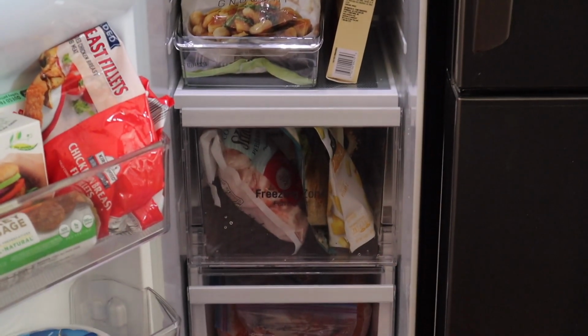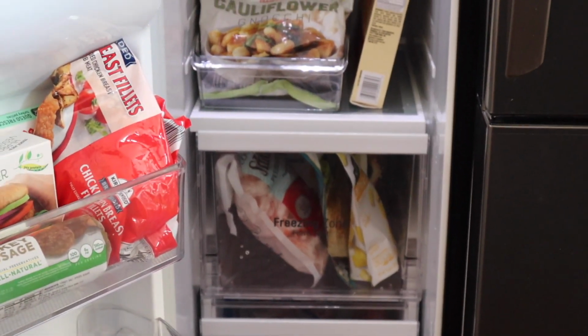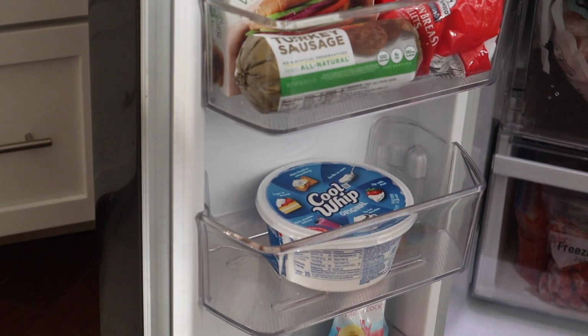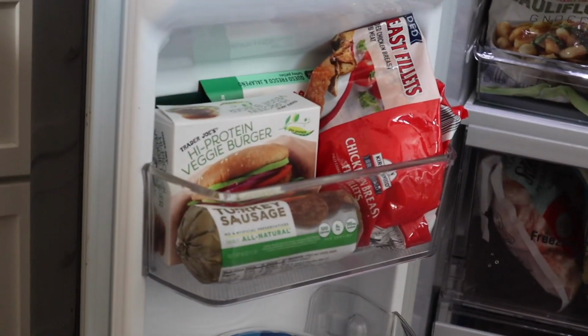The next one is like your little things. So like if you go to Trader Joe's and buy boxes of stuff or whatever, okay. Your shrimp's in there too, just because it could go in your bulk meat section. The last one is all tomatoes. The bottom left on the door is alcohol stuff. Cool Whip, which your ice cream can also go there if you get it. And then that's all sausage and hamburgers and chicken patties.